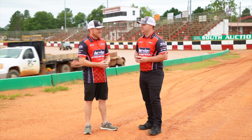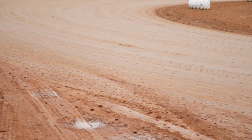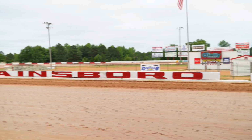Wow, is my initial impression. Looking at the track, it's unique in that it's fairly flat. I've seen some video of the track. It slicks off and races pretty slow, which I like. That slow, slick surface.